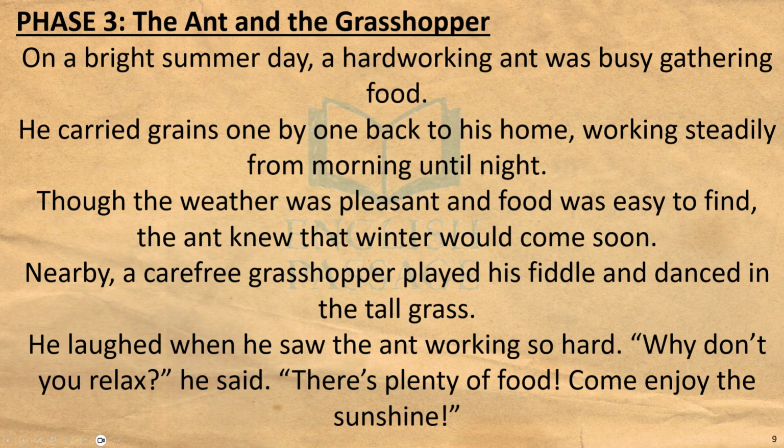Phase 3. The ant and the grasshopper. On a bright summer day, a hard-working ant was busy gathering food. He carried grains one by one back to his home, working steadily from morning until night. Though the weather was pleasant and food was easy to find, the ant knew that winter would come soon.